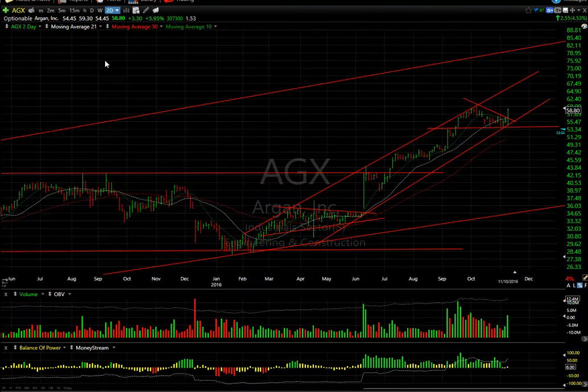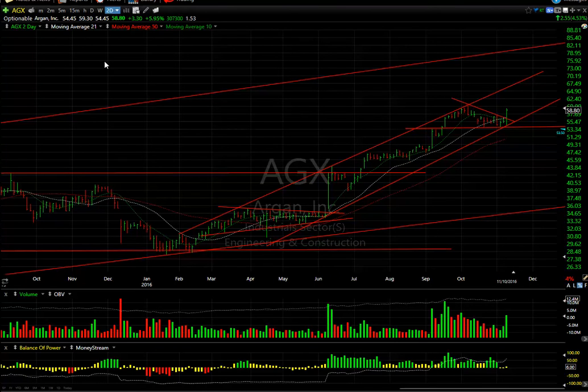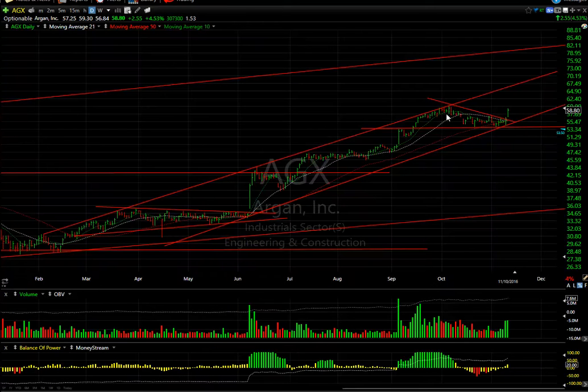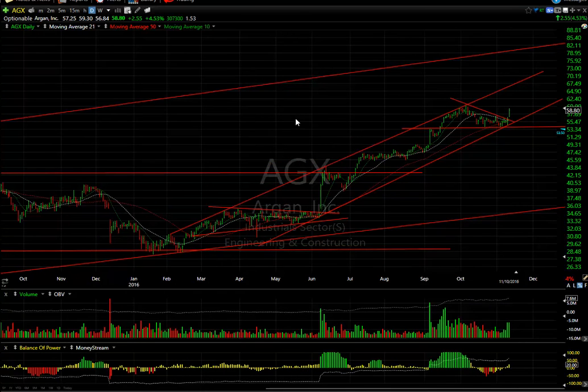This is an engineering construction firm, and after Trump got elected, a lot of these stocks started to move. You'll see the daily chart shows that it popped yesterday. Today had a breakaway gap. I'm looking for a retest quickly of the 60 area, which may happen tomorrow. If we get through that, we're looking at a stock in the high 60s, 67, 68, and eventually something closer to 80. Fantastic chart with good technicals.